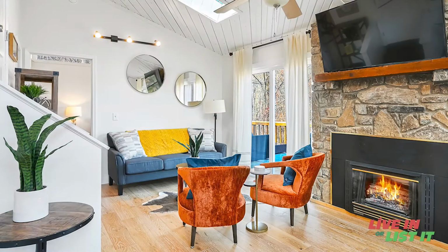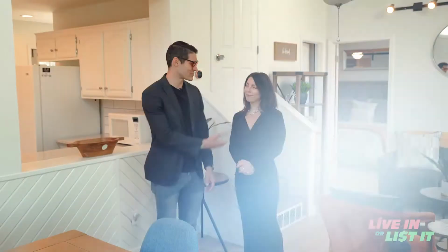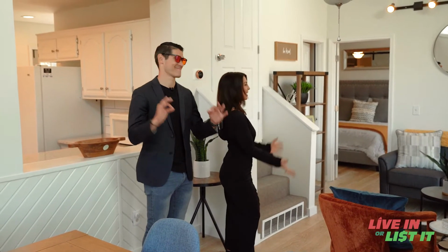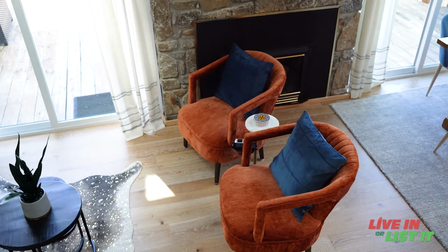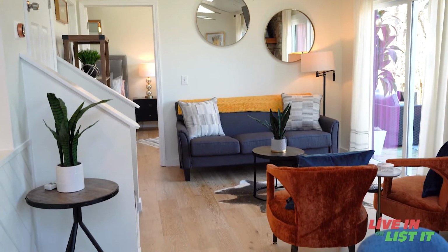And the gas fireplace. I've had many meditation sessions right here as we were setting this place up. What's your favorite part? I love these chairs. Just check out the velvet orange. And again, inside I wanted more of an open concept feel and this idea of retro modern. And so I wanted to get that feel throughout. I love that. Let's go check out the bedrooms in this place.